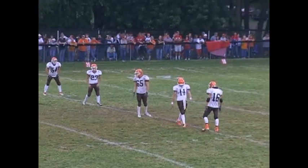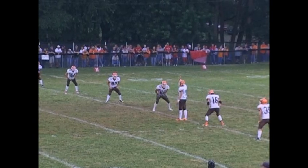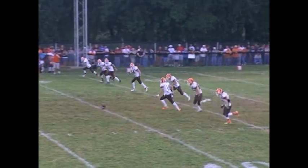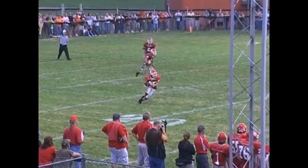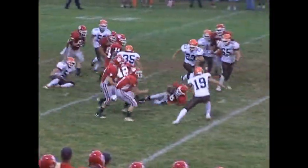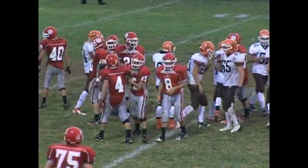Nathan Dean will kick it away. Cyrus Jones, the deep man for Trimble, is flanked by Austin Keith and Connor Stanley on each side. Ball bounces at the Trimble 25, picked up by an up man of the Tomcats. Breaks a tackle, and he'll take it out to about the 33-yard line. Nice return by Wyatt Deek.